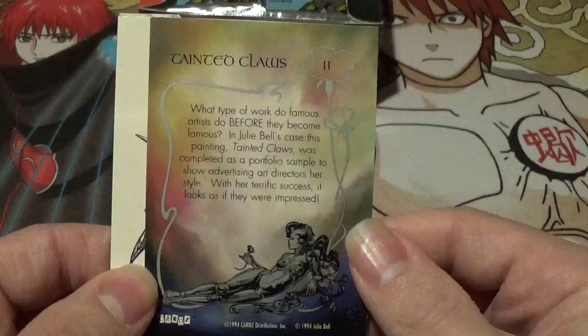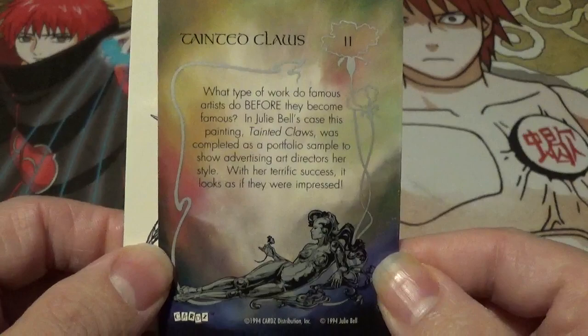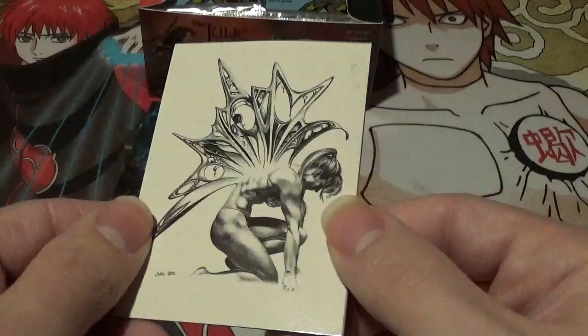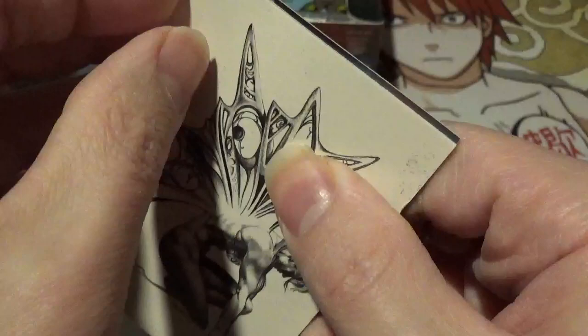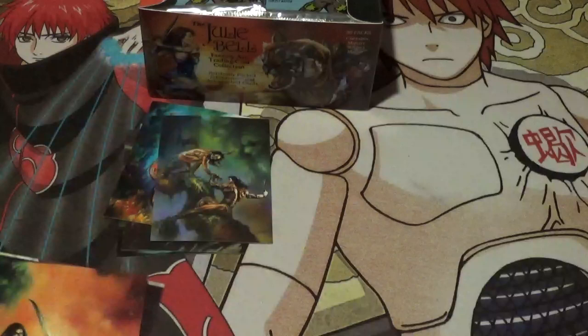That's the Tenacious Artechno? Tainted Claw. Tainted Claws, okay. Kind of cool. Ooh, that's like a really nice sketch there. I like that. Now we got two cards here. This is to fly again.